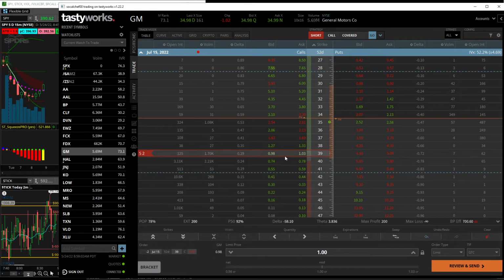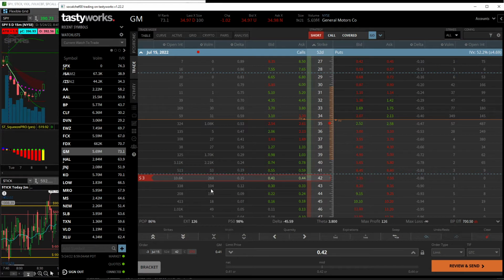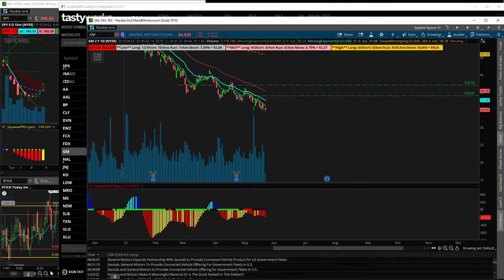The undefined one is going to be just the 42s. The 3 contract minimum here, you get 45 short deltas at like 40 cents or better, which you put at the bid, but also has a great pop of 86%, and it's just over $1,000 for 120 bucks. I like it. Okay, $2 past expected move. All right, let's see how this.